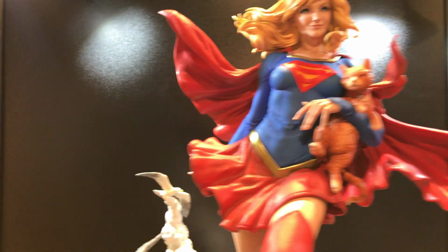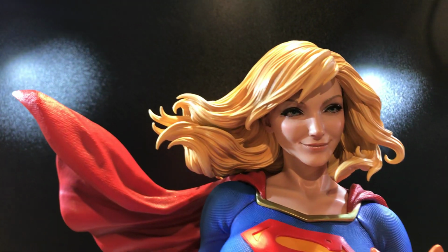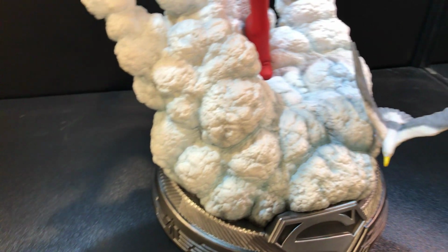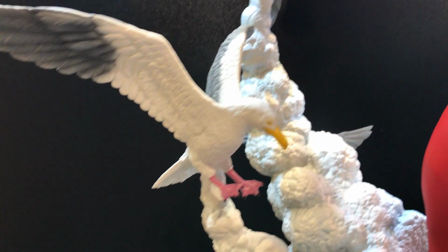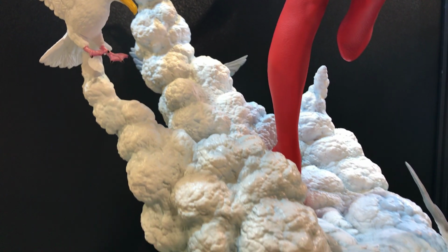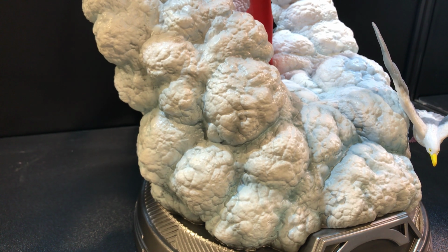So over here are some of the female statues that you will see. This is Supergirl. Very nice sculpted comic face. She is from the Superman comics. Her base is lots of clouds, three seagulls. I think they are seagulls and not doves, but quite interesting. The clouds, I don't know, they look very puffy and very creamy.